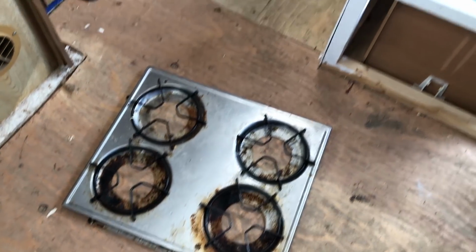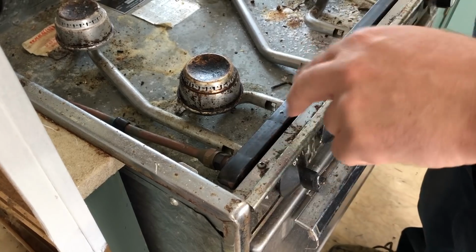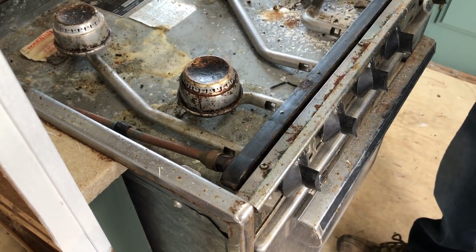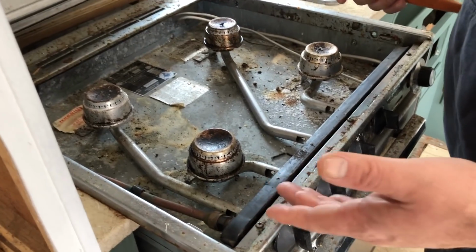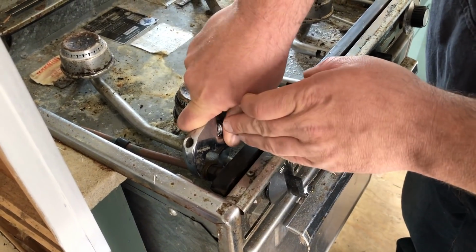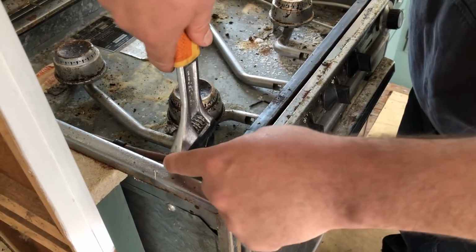Yuck. In order to get the stove out, I'm going to have to remove the propane feed, the main feed coming in, and then we can remove the stove and get it outside so we can clean this. Clean, paint it, get the countertops in, do the wall behind. Getting this out means we can do the next couple steps here.